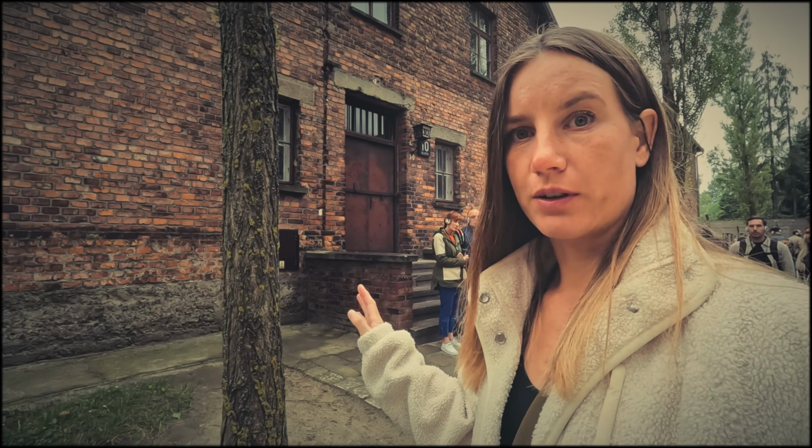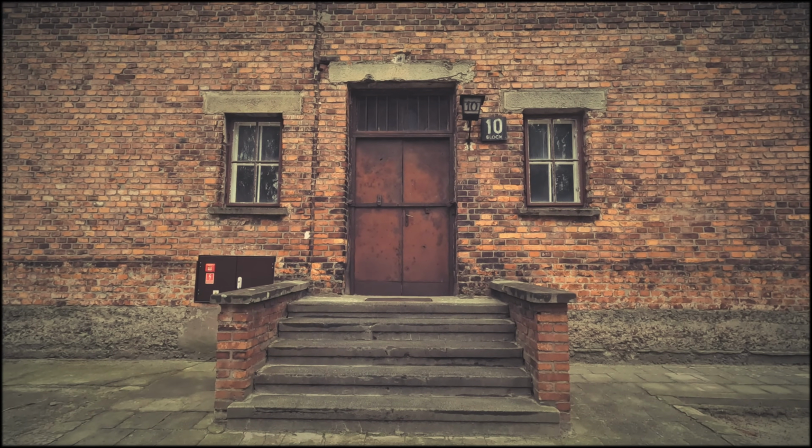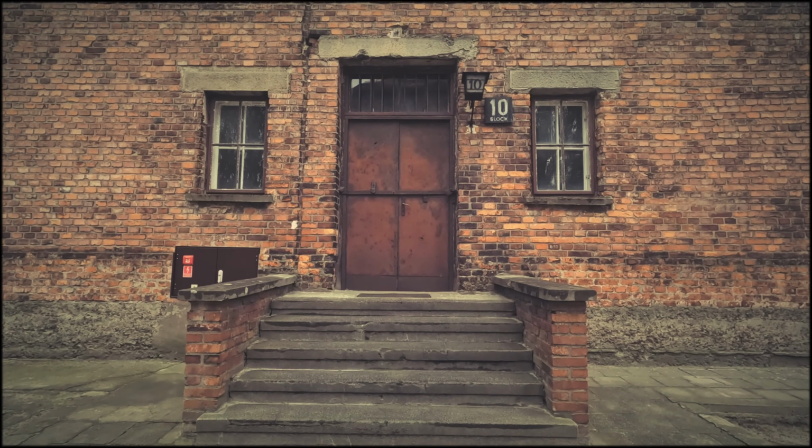We are in front of block 10. In this block they did a lot of experiments, especially Dr. Karl Klauberg, a German gynecologist, who experimented here on women that were held in this building. He did a lot of sterilization experiments, and some of the women died from these experiments.